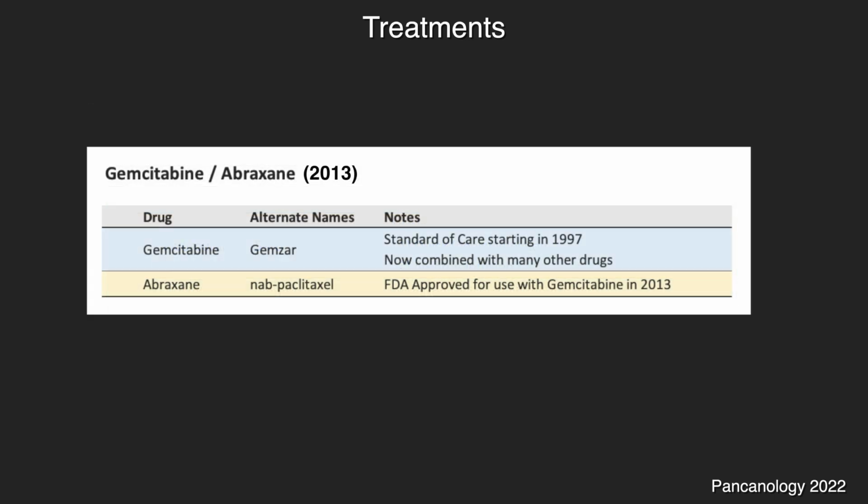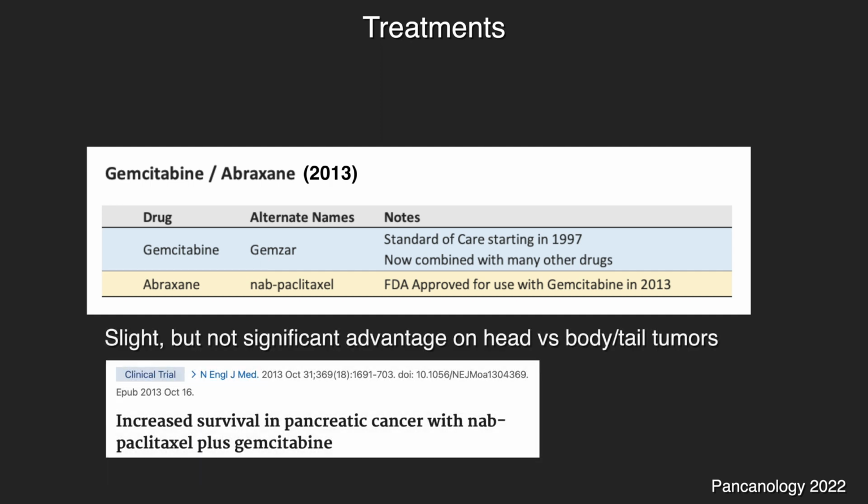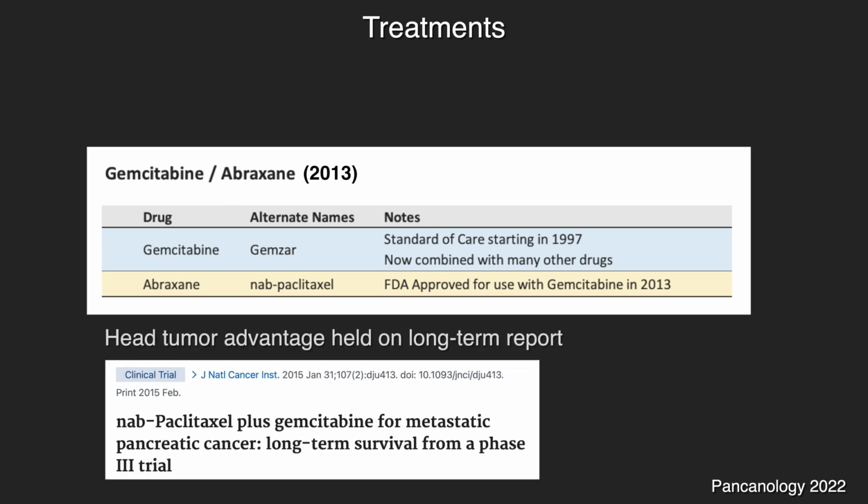The other top treatment is a combination of gemcitabine and Abraxane, which was FDA approved in 2013. The gemcitabine-Abraxane trial slightly, but not significantly, favored head tumors, both survival and disease progression, as compared to tail tumors. In a longer look at survival, the slight head tumor advantage still held.